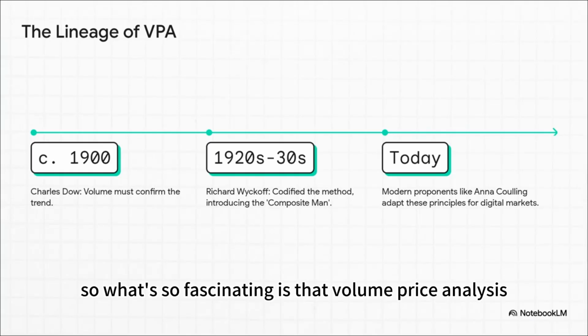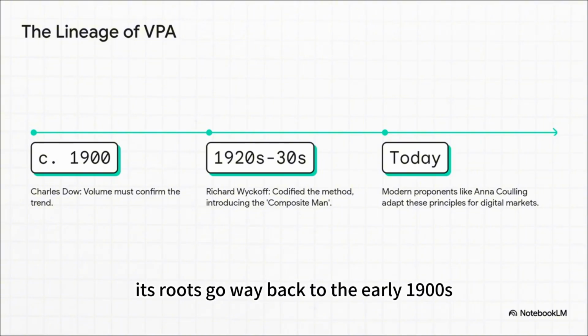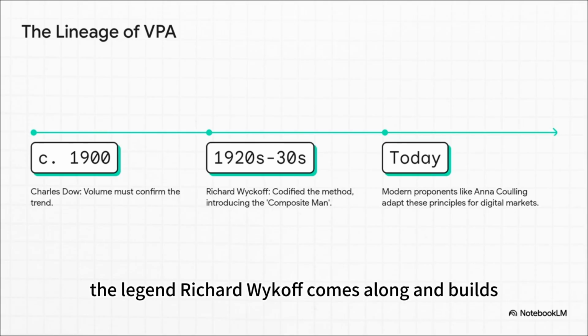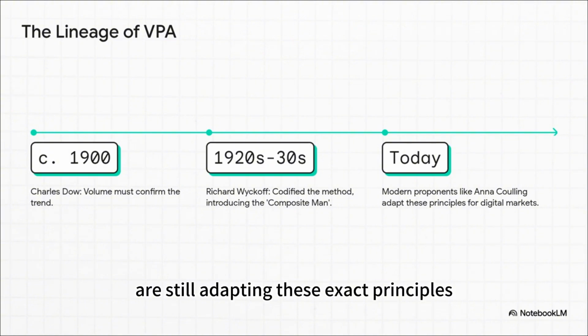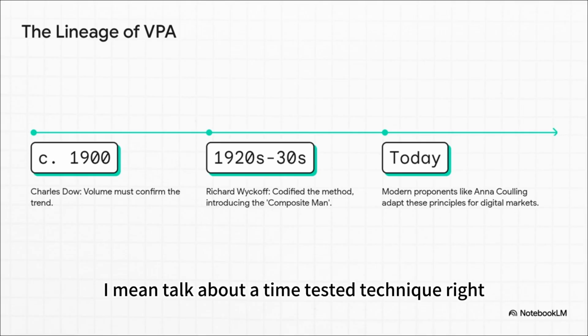Okay, so what's so fascinating is that volume price analysis, or VPA for short, isn't a new fad at all. Its roots go way back to the early 1900s with Charles Dow himself. He was the one who first said, hey, volume has to confirm any real trend. Then, in the 20s and 30s, the legend Richard Wyckoff comes along and builds an entire methodology around it. And today, people like Anna Coulling and so many others are still adapting these exact principles for our modern digital markets. I mean, talk about a time-tested technique, right?